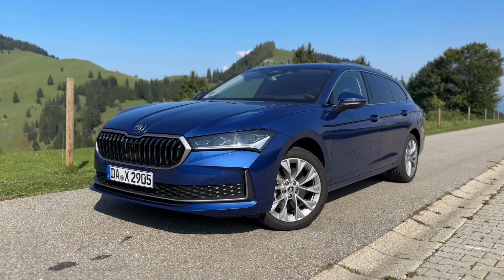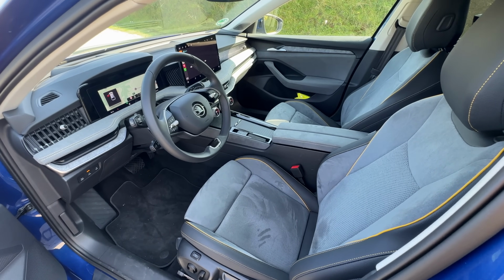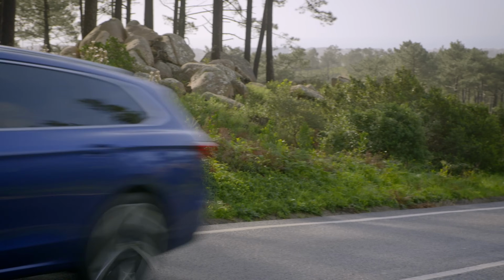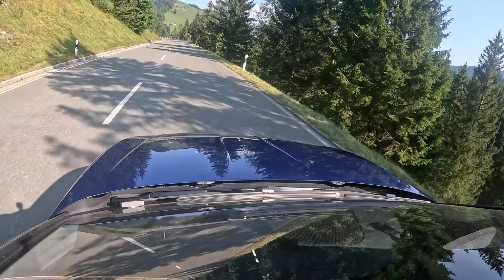But really the most impressive part to me is not the exterior styling or interior. They're cool, but it doesn't blow me away. What blows me away is the underpinnings of the Skoda Superb. Its new MQB Evo platform is genuinely epic. Very, very good. And it makes this thing just a really good everyday wagon.